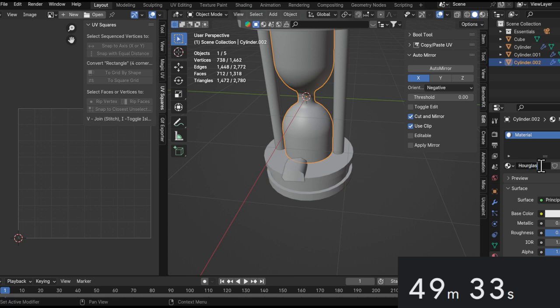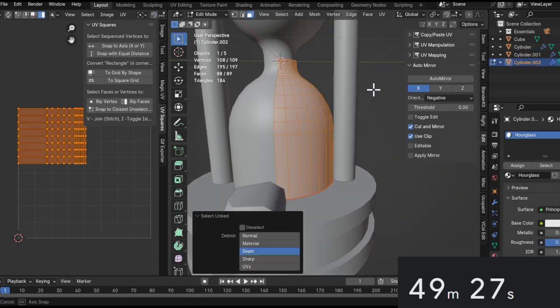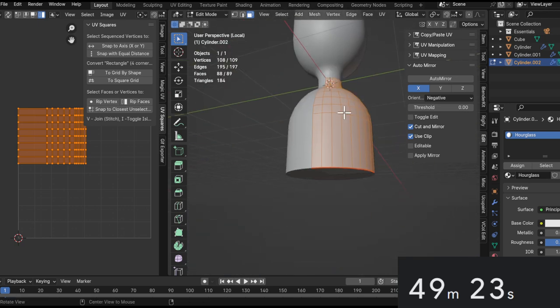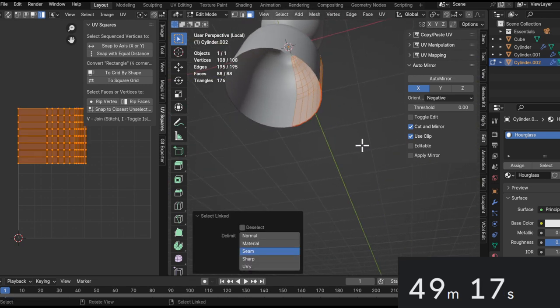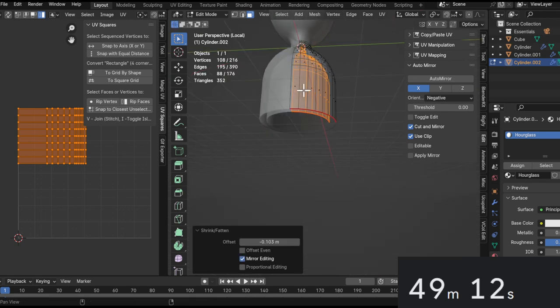Oh, I forgot that I needed to have a sand section. Oh no, sand section. Because this is the glass, but it needs to have the sand in it, obviously. So, I'm already falling apart. It's over. Okay.